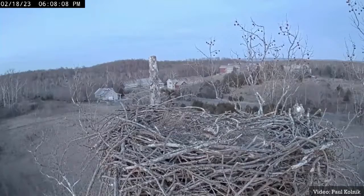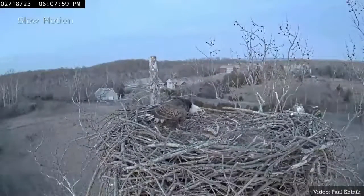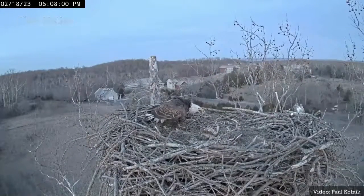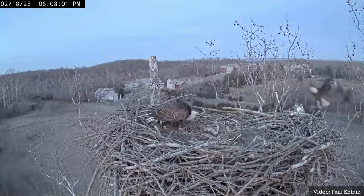And you could hear them falling through the branches. Now look closely, you'll see them fly towards the river. Both of them took off towards the river. We know they were okay. Now Paul put it in slow motion. Look at Bella, she's got her feathers ruffled up. That's aggressive, that's a warning sign.